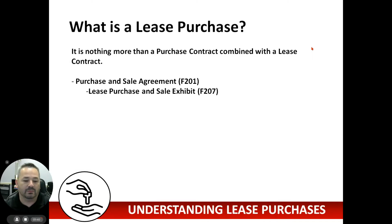It sets up certain parameters, certain costs, certain rules that have to be followed by both parties for the duration of this contract. Very often what we're doing is agreeing to buy a property 1 year from now, 2 years from now, 3 years from now, whatever we negotiate. In the interim, the buyer is going to be leasing the property from the seller. So we have our purchase and sale agreement with the lease purchase and sale exhibit that says there's not just a purchase agreement, there's also a lease, which means our second document is our lease.